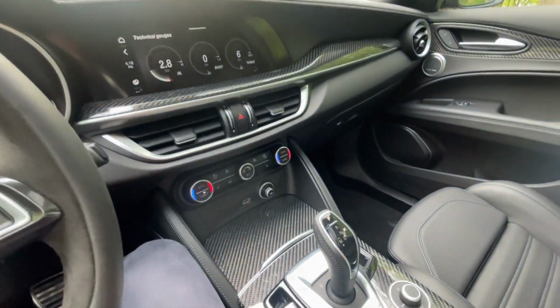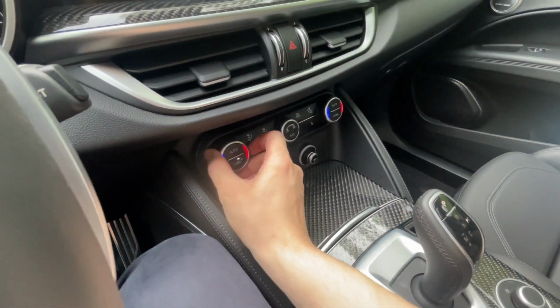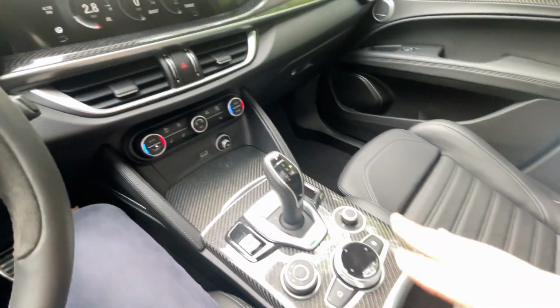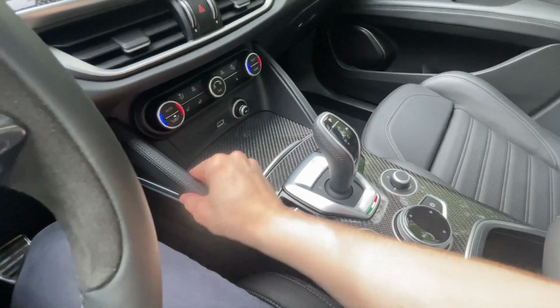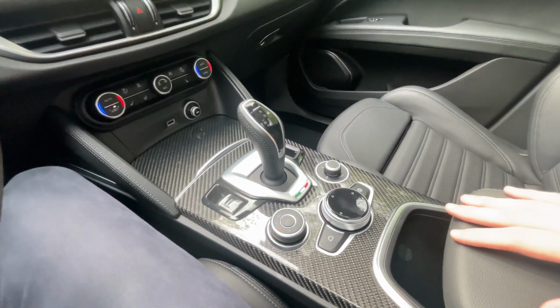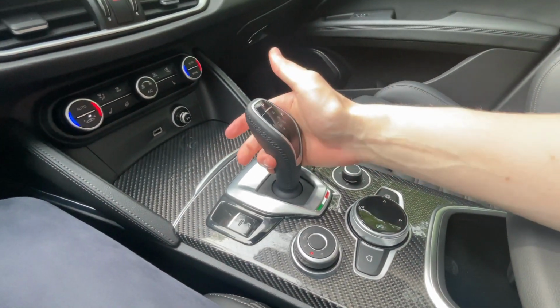And then again, coming down to the center console, we have air climate controls, which are hard buttons, which are nice, and they are very premium feeling, very solid. Alfa Romeo did a really great job in the interior update. Everything is very solid, very well built. It almost feels like a BMW in here. It's actually that well built this time around. This is all metal as well. It feels really nice. Even this doesn't feel cheap at all.